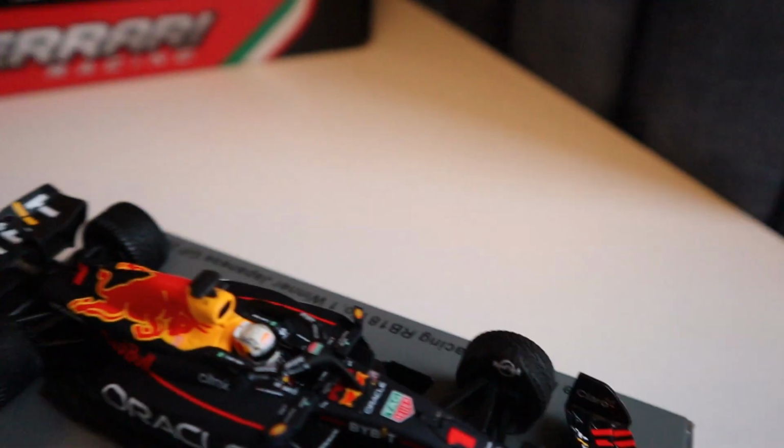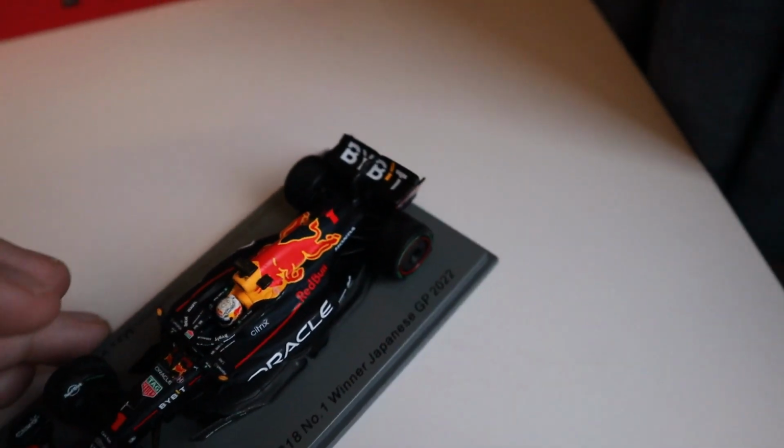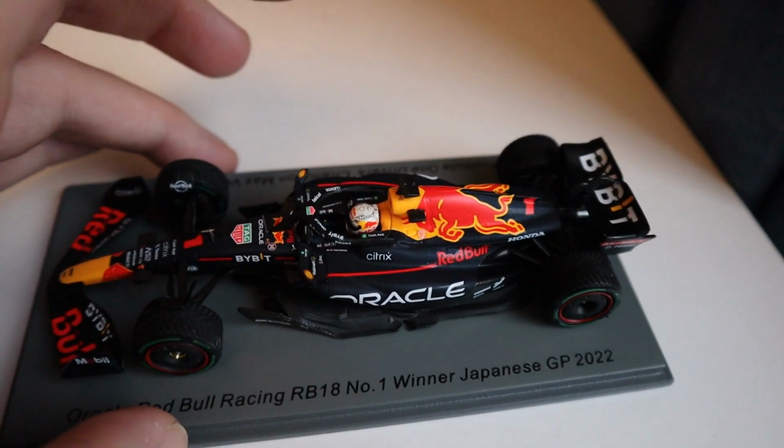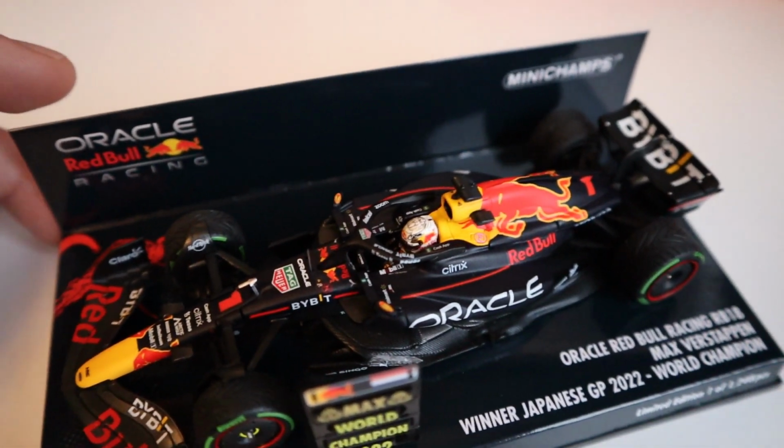The rear wing doesn't appear to be much different between the two of them. So yeah, that's the Spark one overview anyway. I would say that's a fair assessment. So we're going to compare that now to the Minichamps properly, and we'll just see if there's anything that overtly sticks out.